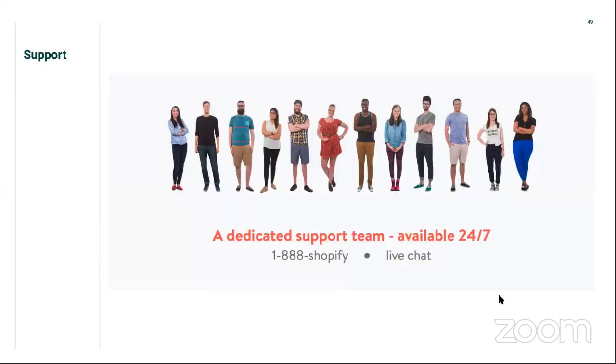And of course, we do have a support team. We have a dedicated support team that is available 24/7. You can instant message them through your Shopify admin on the back end, you can send emails, or you can call and dial into the queue. If you're a Shopify merchant, you have access to technical support, as well as any sort of business advice and coaching. Feel free to call in and speak with our support gurus. They are really an awesome bunch of people.